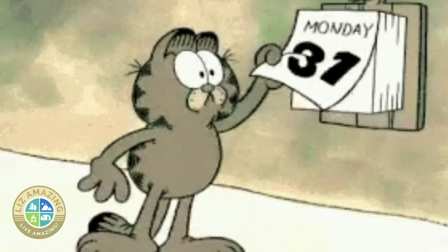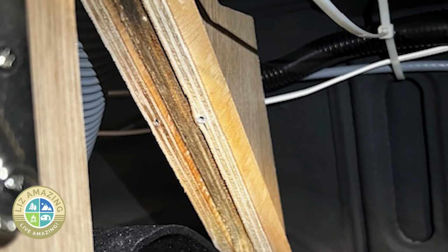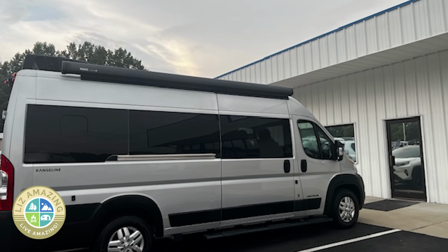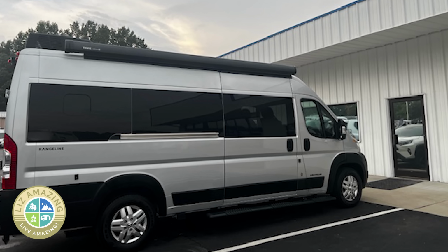We dropped off the vehicle in April of 2024. They did not wipe off the mold until mid-August. Mid-August. They do not feel that it's necessary for them to find the root cause of the mold being on these cabinets above our bed, because they simply state that the mold came from the refrigerator. Finally, we get an email around September 14th that the vehicle is ready to pick up.